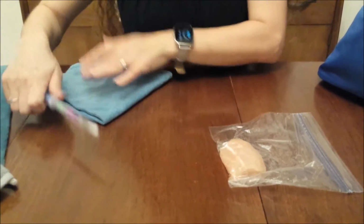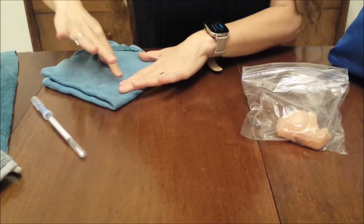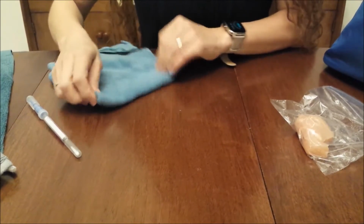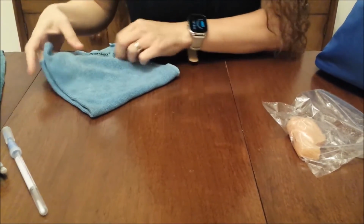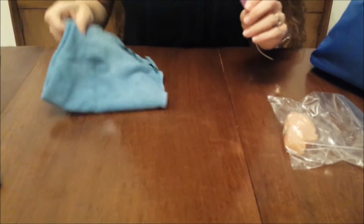So I'm going to just take this raw chicken and rub it right here on my table. You can see that there's definitely chicken on my table. I'm going to wipe my hands on this cloth because it will grab, trap, and hang on to everything that's on my hands, so I don't need to run to the kitchen sink. Now, as you can see, the protein is here. I am going to take this cloth where the tag is and wipe the table, and wipe up this protein here. So I'm just going to wipe it up, and it's right here on the cloth, obviously.